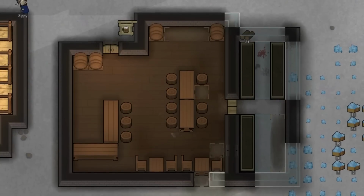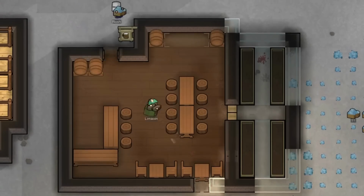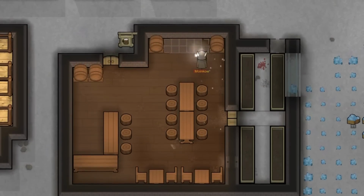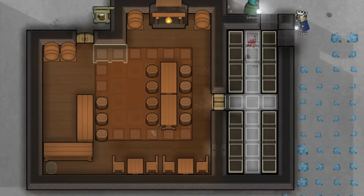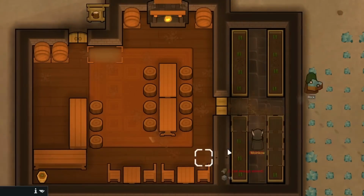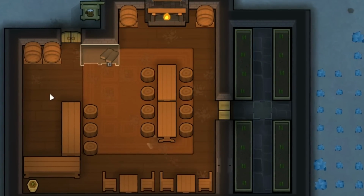As you can see, I went with a pretty simple design of a few tables with some log stools, except for a few normal wooden chairs, with a nice little fireplace as well as some fermenting barrels. And of course, to kind of top things off, I threw in a plant pot as well as a very large rug to really beautify the drinking area.